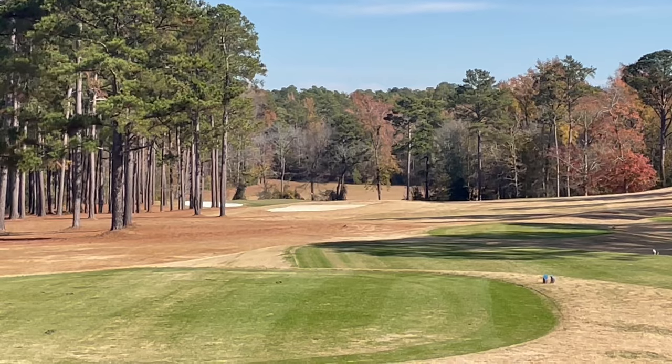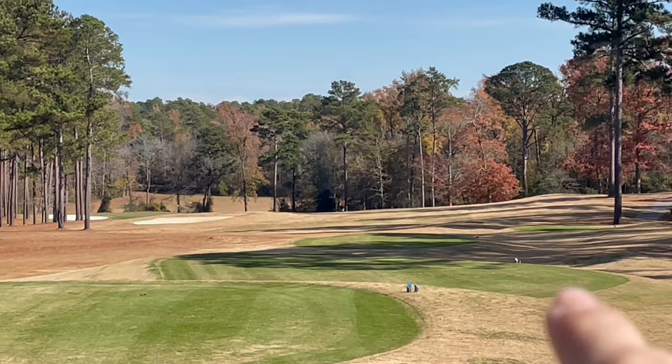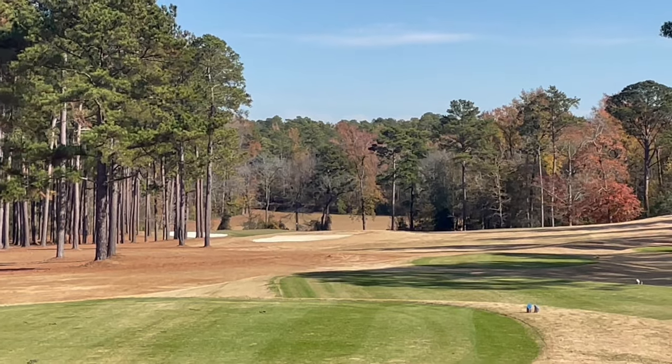425. You'll remember from my previous video, pin's right over this bunker right here. Right side's a very quick drop off. So really, I'm going to be trying to take a driver over this left bunker. It looks like the left miss is okay. So if we take it over that left bunker, we should be okay.